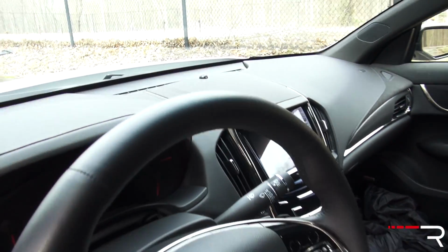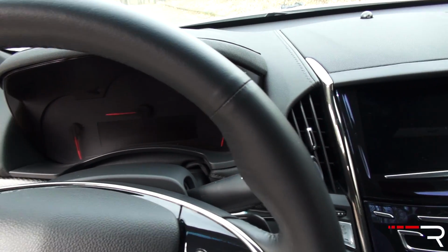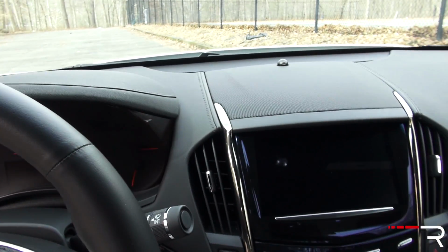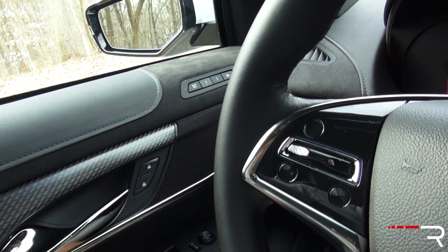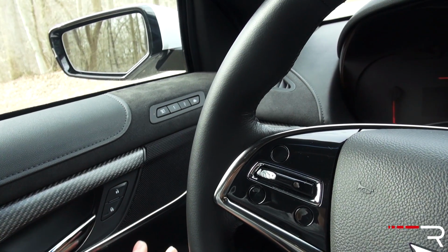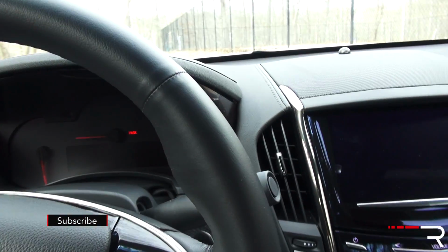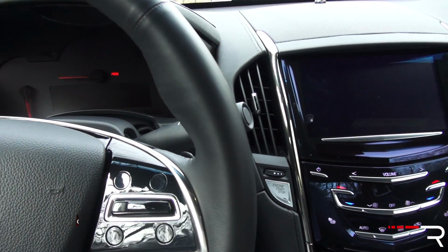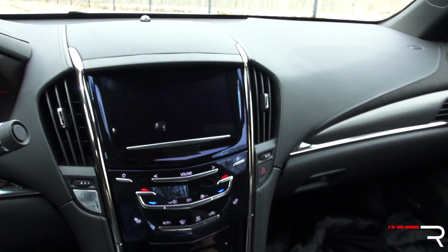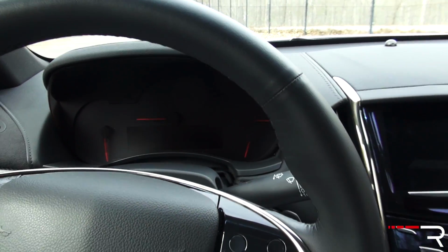Now you can see, stepping inside, the V version is a little bit lower versus the standard model. So of course this vehicle is a little bit low to the ground, but that's kind of what you want. Now shutting the door, the doors are heavy. I kind of wish it had a little bit more of a solid thunk when you shut it, but you can see here, looking at the rest of this interior, it seems nice at a glance when you first step in. I don't know how many of you guys have actually seen the interior of the ATS, but it's a pretty nice looking interior design at a glance.